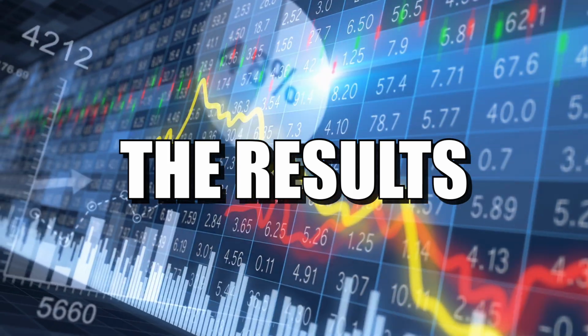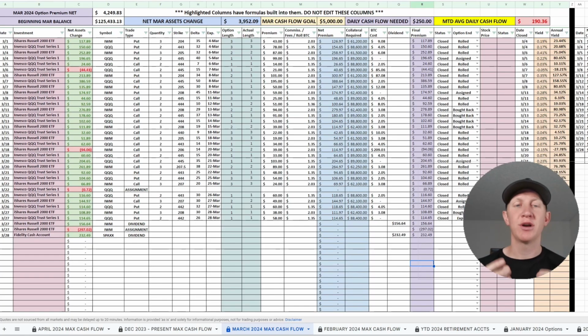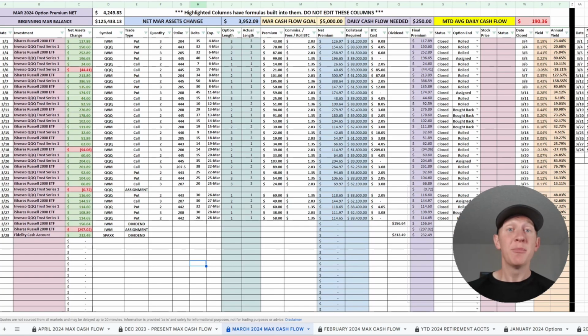All right, let's jump into the results here. Okay, so we're looking at the Average Investor investment tracking spreadsheet. As a member of the Patreon community, you also have access to this spreadsheet. You can use a blank copy of this one. This tracks all of the trades that I do in the month. You can see the gross premium up here at the top, right?